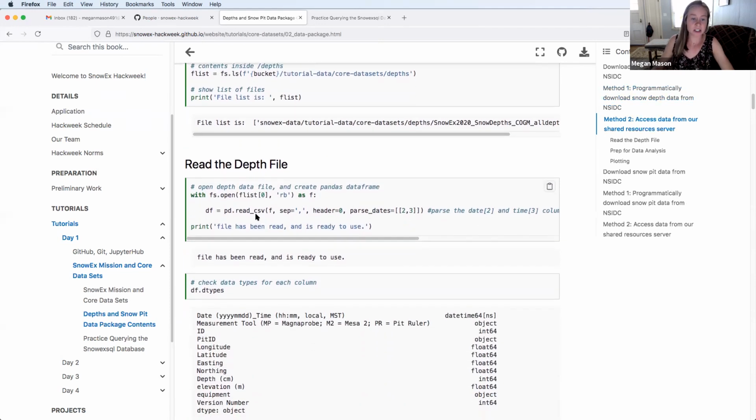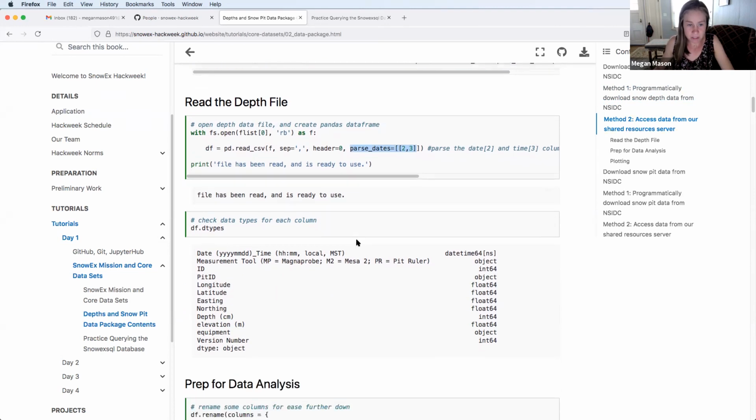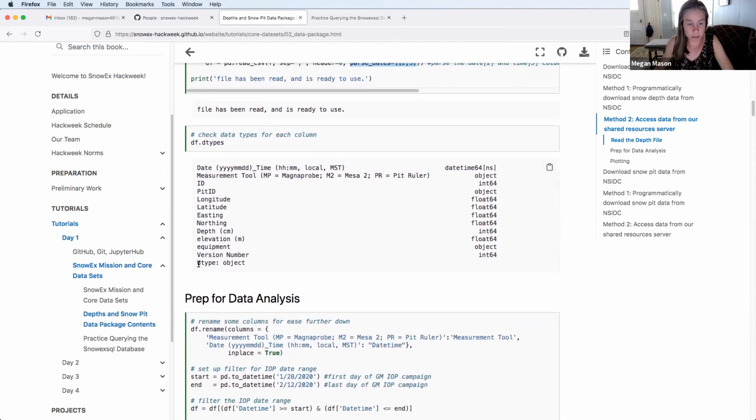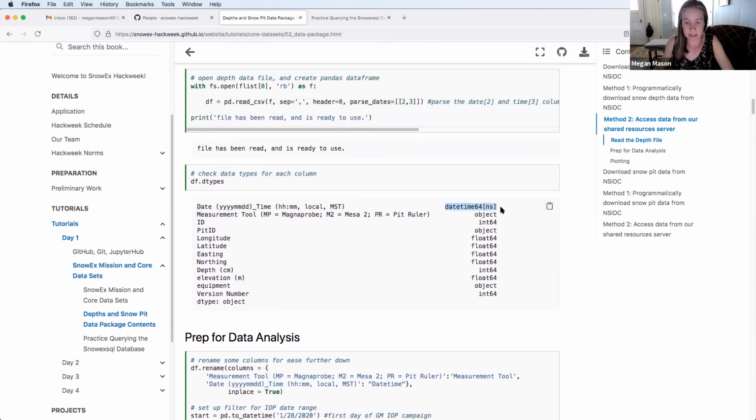I'm asking it here to open and read the file, and I'm going to create a pandas data frame using the read CSV function. I am also going to ask it to parse the dates so that I can return a datetime object. When I run that, we say that the file is read and it's ready to use. I really like to check the data types when I first open it up. That allows me to see the different columns of data and the data types that we have. Like I said, datetime, because I parsed the dates, is now in a datetime format.